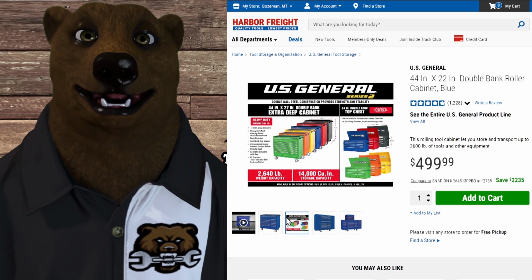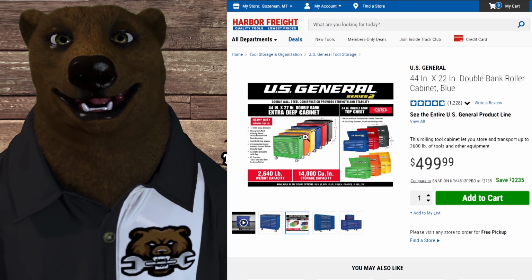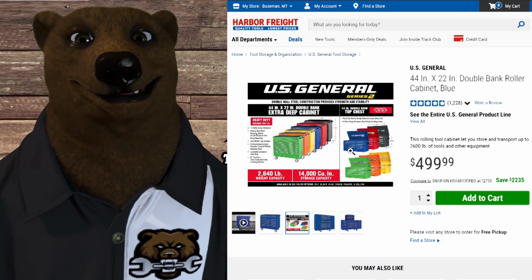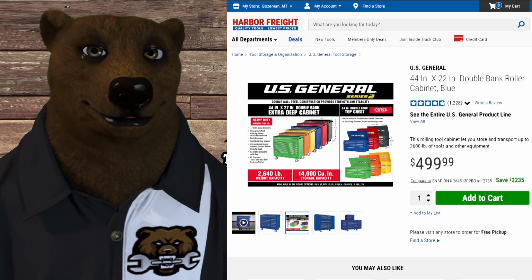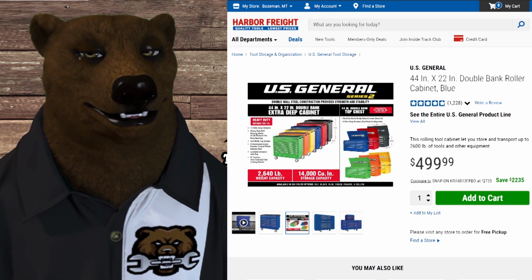Now, with this coupon, you can only use one coupon per day, so you can buy the cabinet on one day, and you can buy the top box on the second day. I will say this, most stores I've been to are not super hard and strict on that sort of thing. You might be able to get away with getting them both on the same day. Bring your buddy, bring your wife, have her use another coupon and buy the second one.